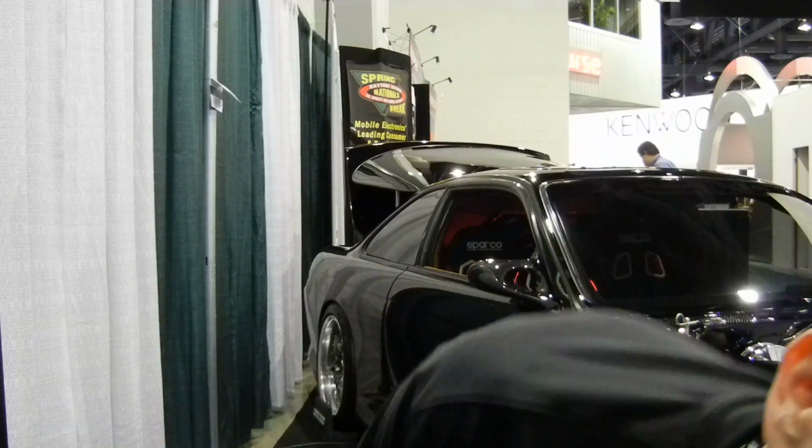We're located here at the 2011 CES show. I'd like to show you around a little bit. We're actually in the IASCA booth right now, and that's the International Auto Sound Challenge Association. We're here on request of IASCA to have our car on display. I'd like to show you the car and maybe show you around a little bit, so here we go.